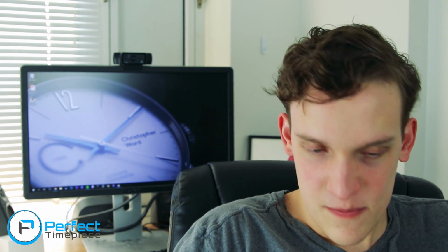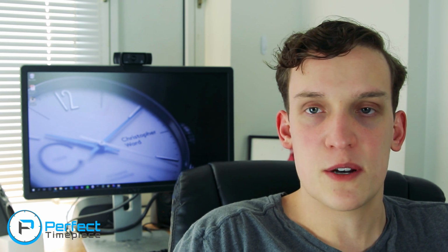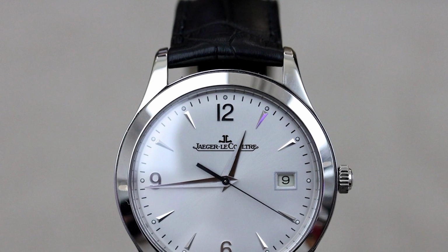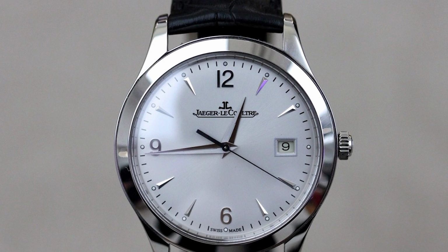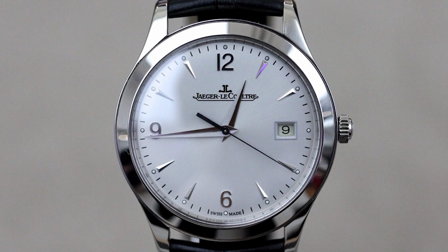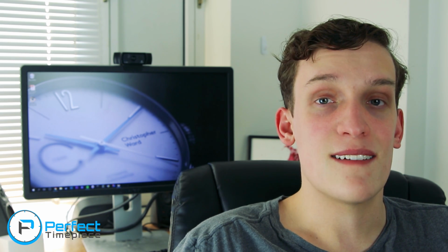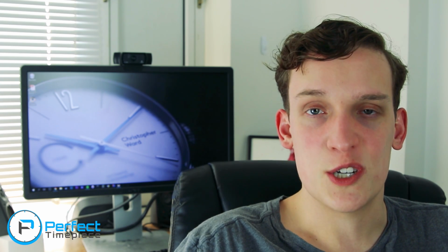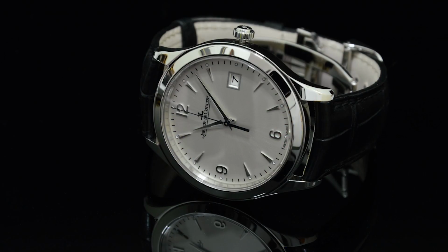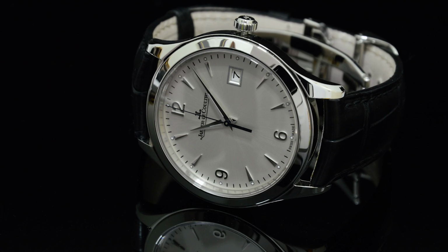Okay, so number 4, we have the Jaeger-LeCoultre Master Control Date. I really hope I pronounced that correctly. This is just about $5,000. I've actually gone in and tried this one on for myself. This is more of the dressy and classy piece that I would have in my Grail collection, if you would. It's very slim, very light, and it is just so sophisticated.